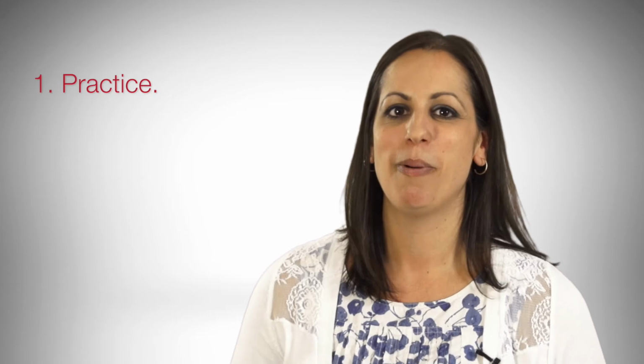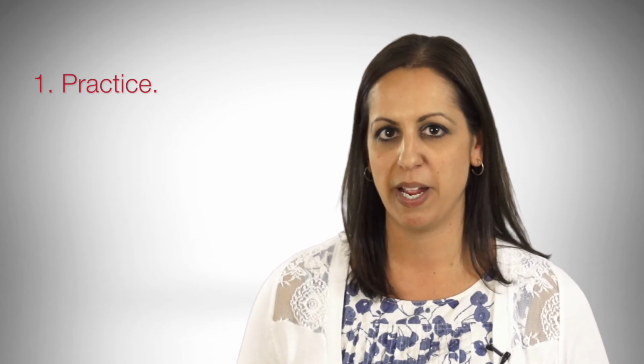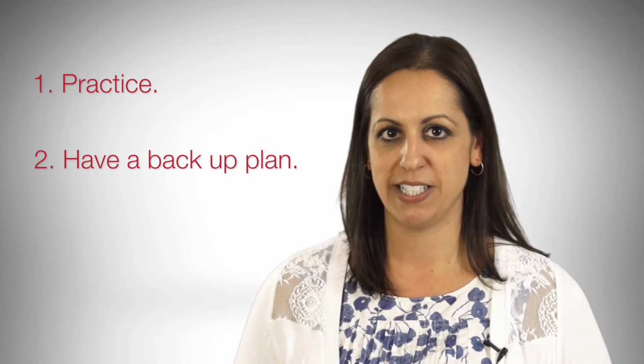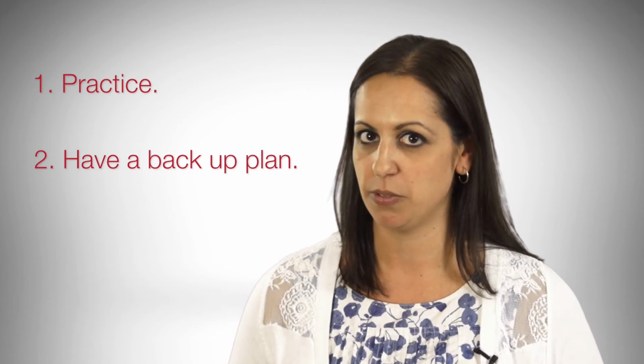Number 1, practice before your meeting. Make sure that your room is set up and all your AV is correct and you are prepared for the meeting. Number 2, have a backup plan. If you're planning on showing a PowerPoint presentation, make sure that you have some printouts and handouts available for your board just in case the technology doesn't work.